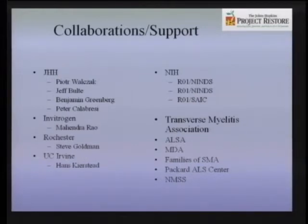I should start right up front and just tell you some of my close collaborators. You all know about Adam and Chitra, but specifically with the stem cells, there's a very good group at Johns Hopkins, and Ben has been critical in advancing these forward. I have several other collaborators outside of Hopkins. Mahendra Rao is at Invitrogen, Steve Goldman is at Rochester in New York, and Hans Kierstead is a really good stem cell biologist at UC Irvine.